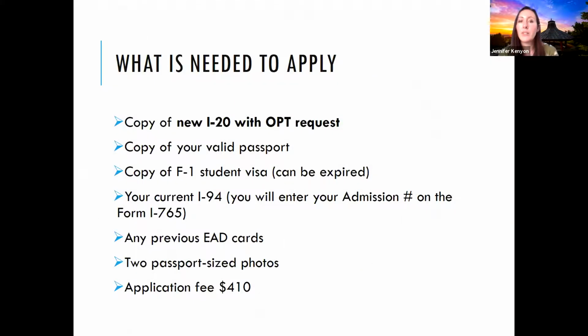So this is the full list of things that you'll need to send to USCIS. A copy of your updated I-20 with the OPT request from my office, a copy of your valid passport ID page, a copy of your F1 student visa. It does not matter if it's expired, that's completely okay. A copy of your current I-94. If you've applied for OPT in the past, we would need a copy of your OPT card. I don't believe any of you have, so we can skip that. 2 passport size photos and your application fee, either check or a copy of that G1450 form with your credit card information.